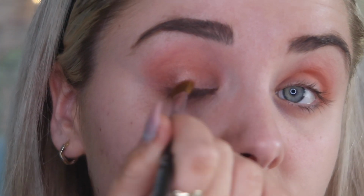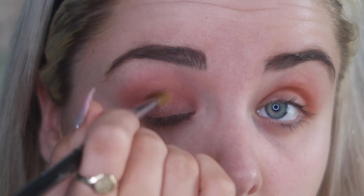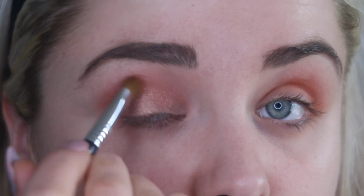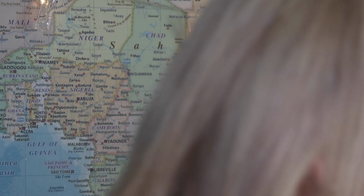Okay, so I'm actually going to try going in with my finger because it's not coming out as much as I'd hoped. Okay, so as you can see, that's already a lot better going in with my finger, and then I'm just going to neaten out the edges with the brush. I'm just going back in with Tiger to neaten that up a bit because I went a bit over the edge there with the glitter.